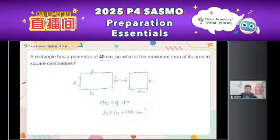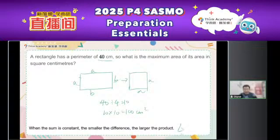Okay, square centimeters. From this case, I wish you can get this important conclusion. It's super useful for this type of question, forming numbers. When forming numbers, we follow a simple rule: when the sum is constant, the smaller the difference, the larger the product. What is the sum? In this case, it is the perimeter. And we are looking for the largest area. Area is the product of two sides. So we are trying to make the difference between the two sides smaller. And what is the smallest situation? When the two sides are exactly the same.